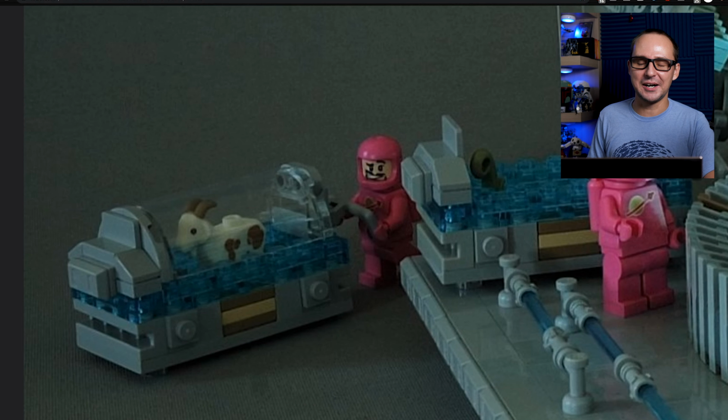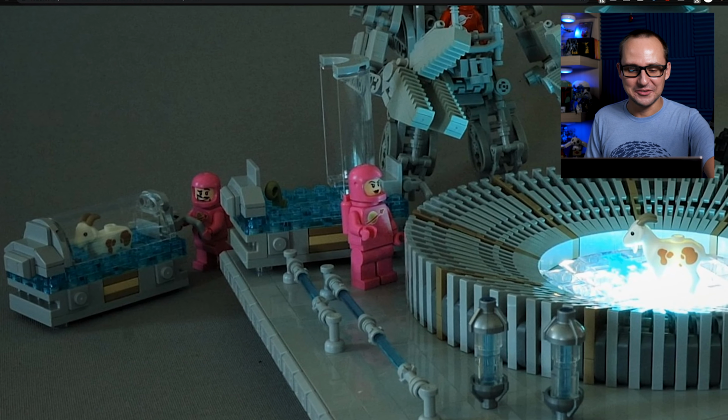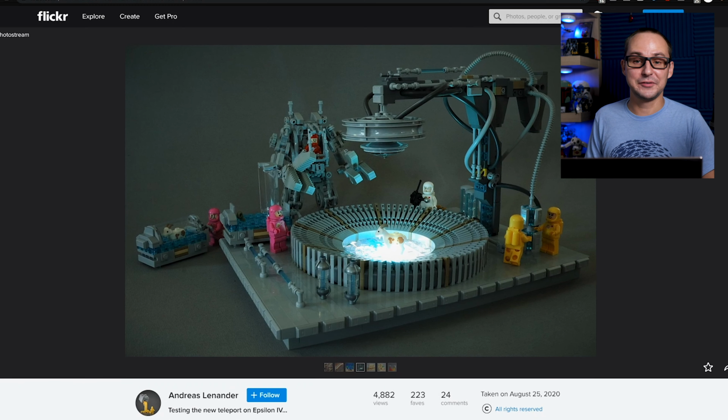I think that's Tony Stark's face from the Microfighters, if I remember correctly. He chose the perfect face for this guy, transporting a goat for the next test run of the teleporter. Very good job. I laughed a bit on this one, and just the design and the humor, you delivered, my friend. So thank you so much for that awesome build.